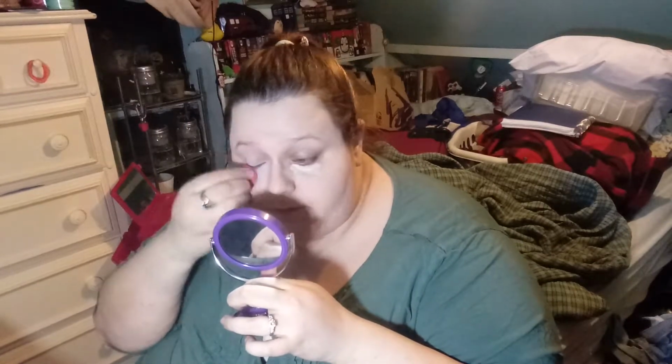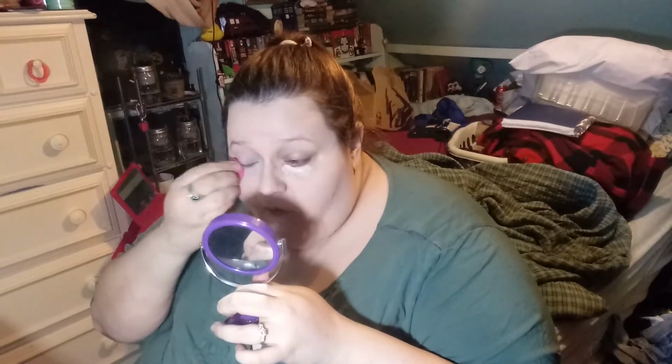I'm getting to the point with my dark circles where, if I can't find something to cover them up, I'm just going to start putting highlighter there and be like, bitch, yes, I got dark circles, so what? So blendy blend.